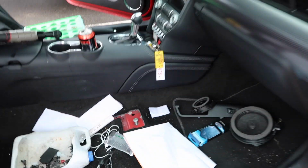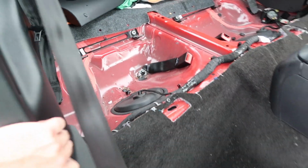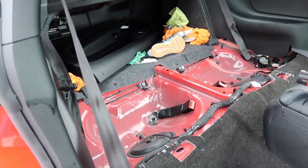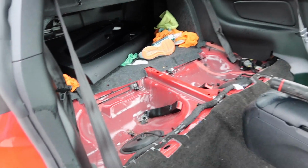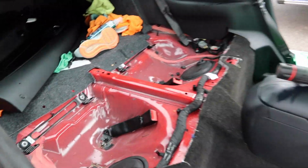So yeah, real quick before heading back to the house, I just want to highlight again, this is the amount of stuff that's going to come out. So you won't have any carpet back here, but we are going to run some kind of a seat delete. We want to keep it as lightweight as possible and also put a cage back here and stuff like that. And when it comes to the seat brackets and all of that stuff, we are going to take that stuff out of the car. Anything that's unnecessary, like the seat belts, all of that's going to come out of the vehicle.